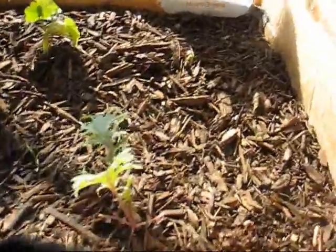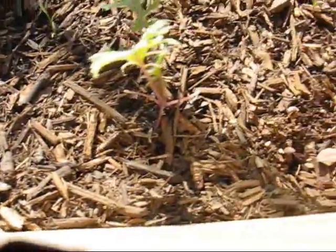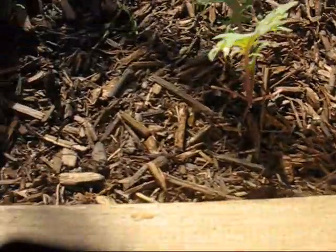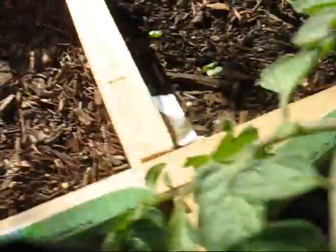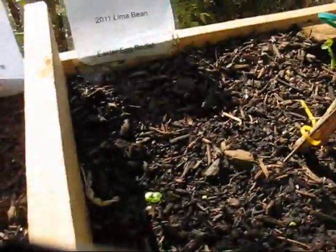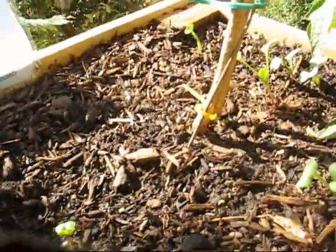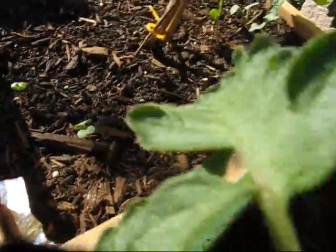We've got baby finger carrots sprouting, and some of the mixed green. Actually, it looks like maybe just one mixed green growing there. Then we're off to the lima bean section. I don't see any marigold. Looks like some nasturtium way in the back there. More of the Easter egg radish popping.